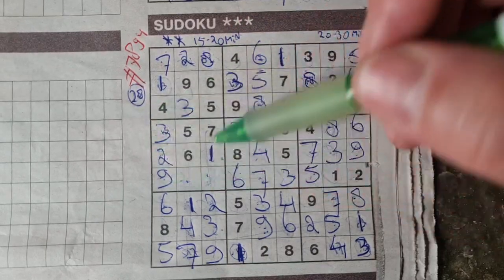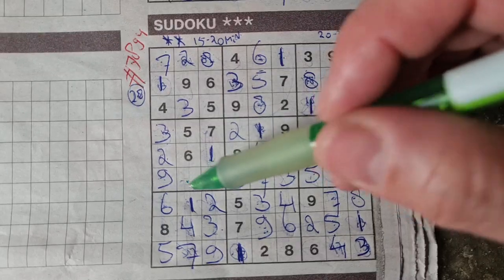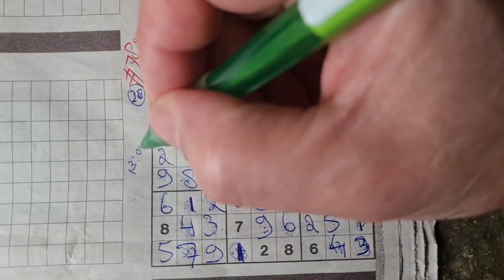Final 2 numbers in this big square for number 1, 2, 3, 4 is missing, 5, 6, 7, 8 is missing. 4 and 8, 4 and 8, we have a 4 in the second column. No 4 there, 4 should be here, and 8 goes there. 13 minutes, well.